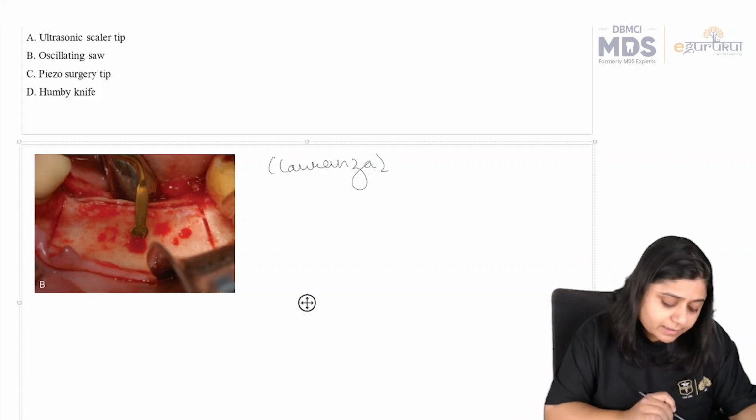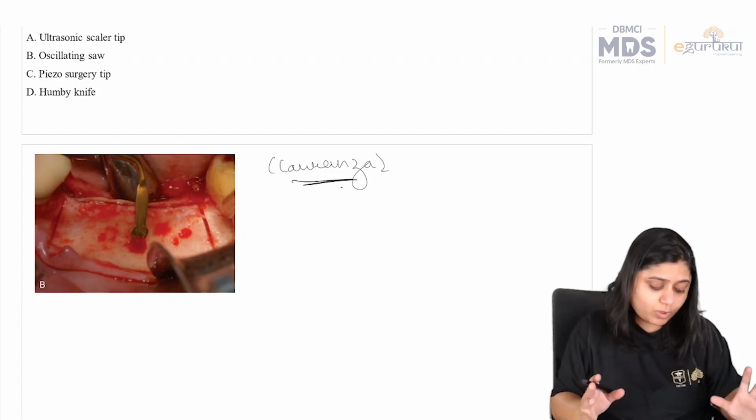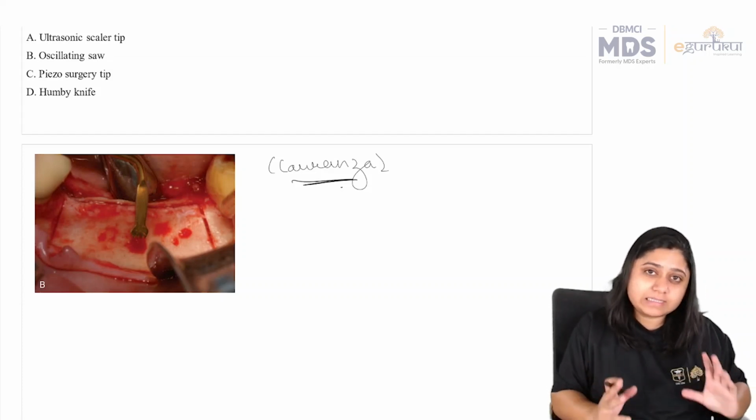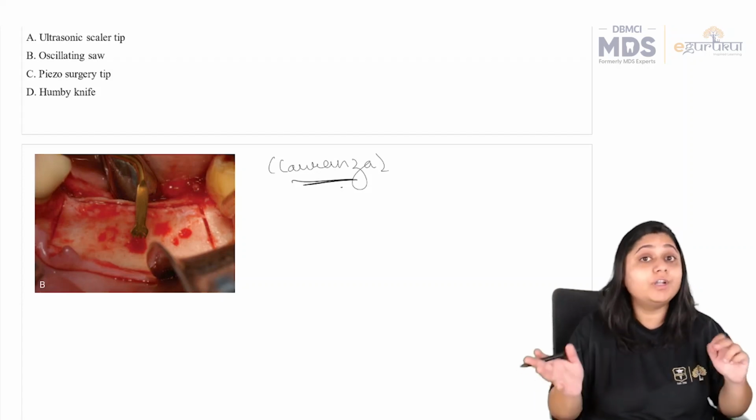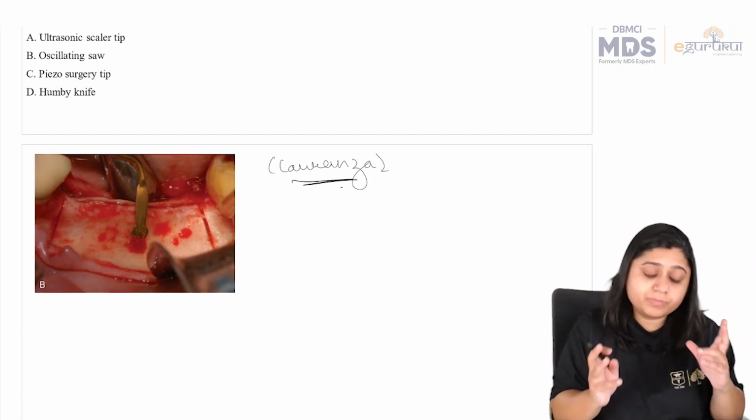So guys, this is the image directly from Carranza. What I meant by saying you have to see the cases that are given in Carranza is that in those cases you have to look for the instrument tip, the type of tip they are using.